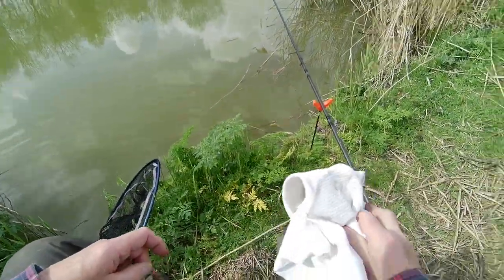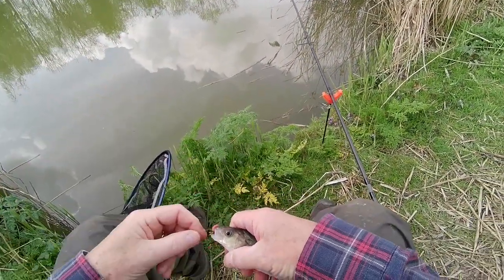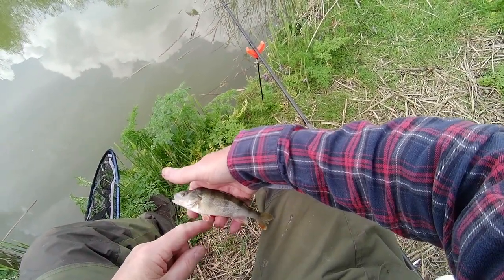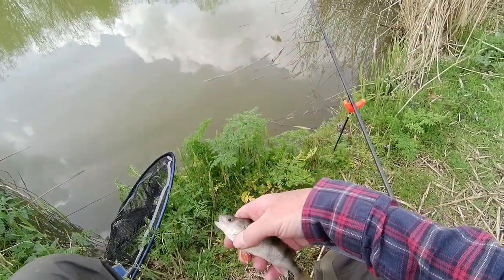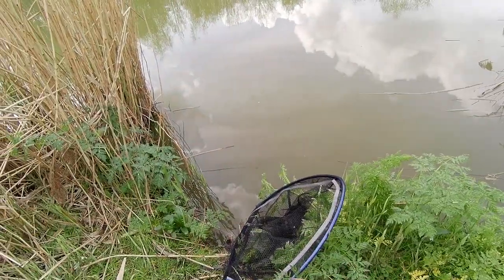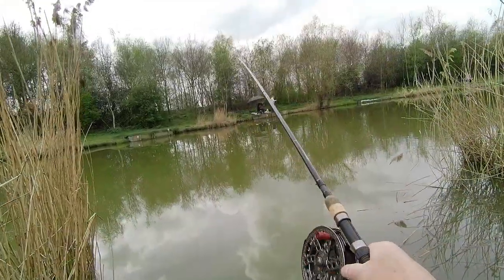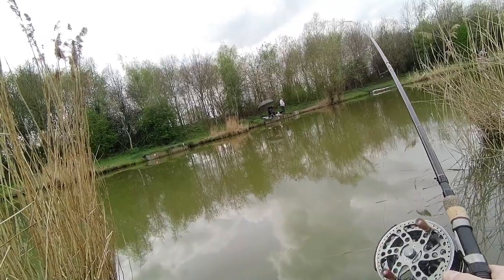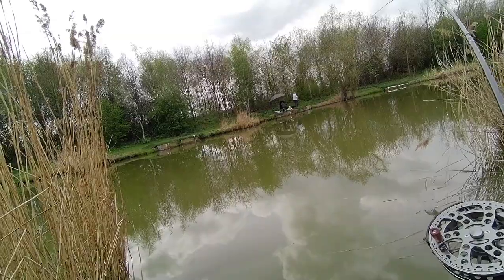Oh well. C'est la vie. They're getting a bit bigger, but still pretty small. Where's Mum and Dad, eh? Right, we'll persevere. I think I may have got into something decent. Whether it was another foul hook job, but it was the same sort of bite, but this one has really powered off.